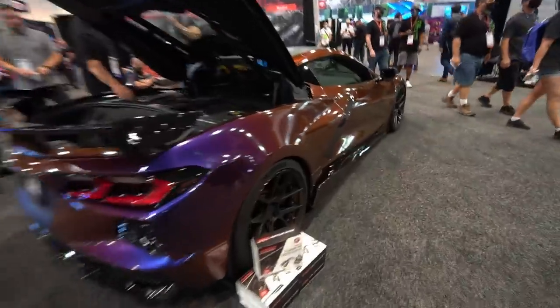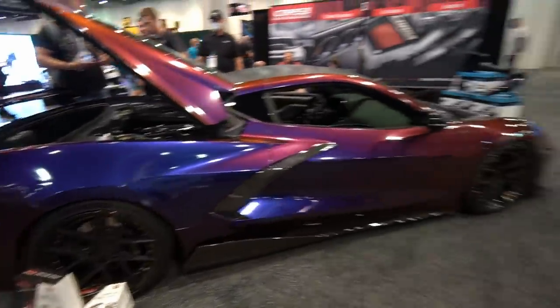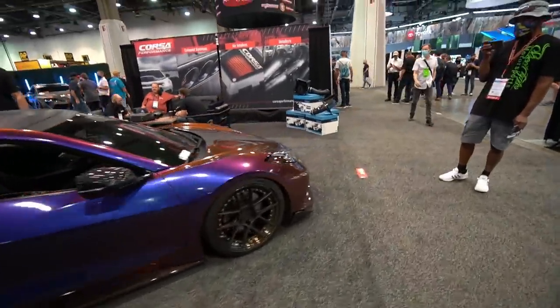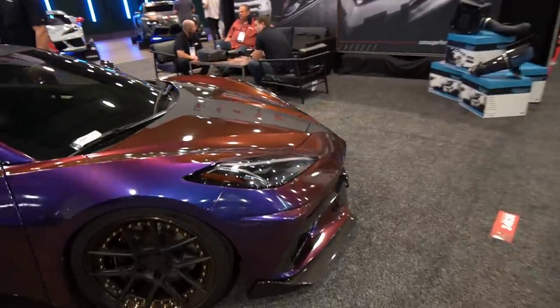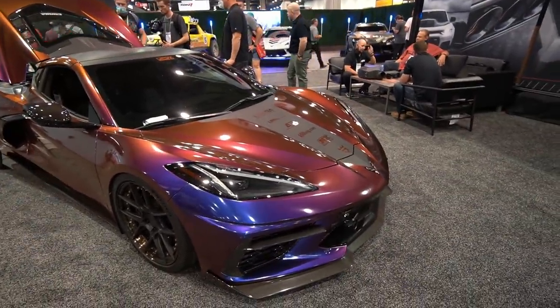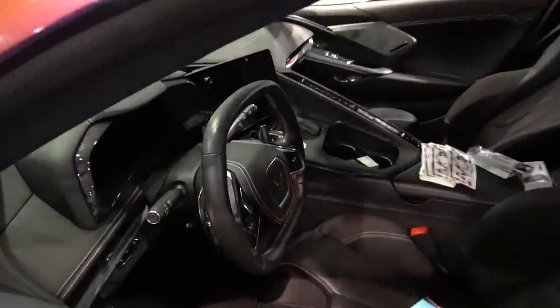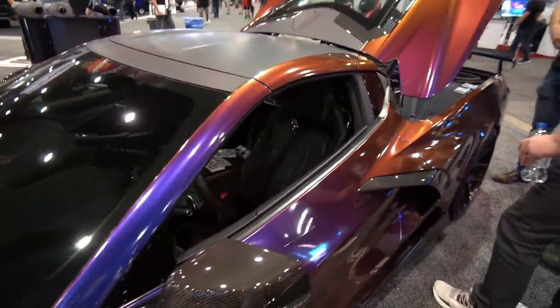I figured I'd see a lot of C8 Corvettes in SEMA this time around, since their first official SEMA was supposed to be last year and that was canceled due to COVID and stuff like that. So I'm sure we'll see a lot of these C8s around here. This one looks pretty dope. Here's what the interior looks like. Big fan of the steering wheel, by the way, like that square shape. Never been able to drive one, but hopefully I can drive one of these pretty soon.